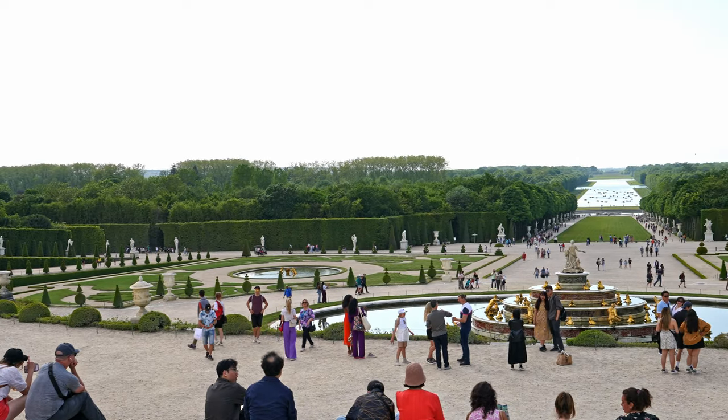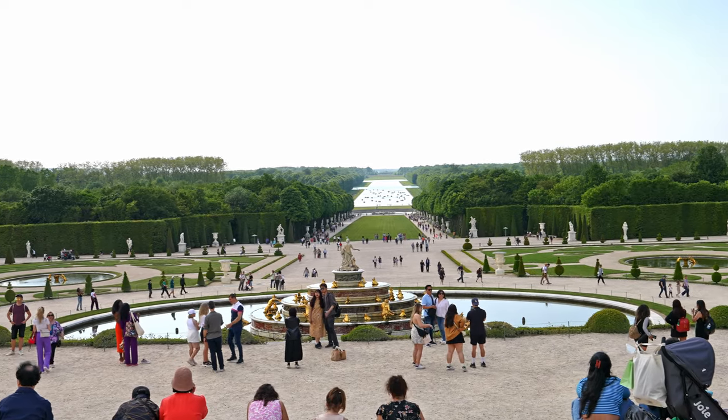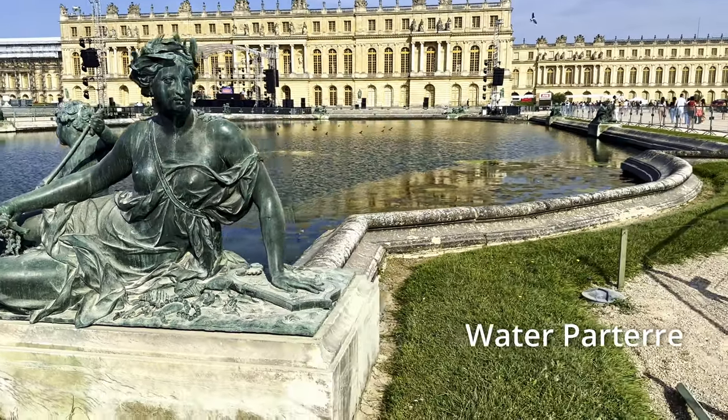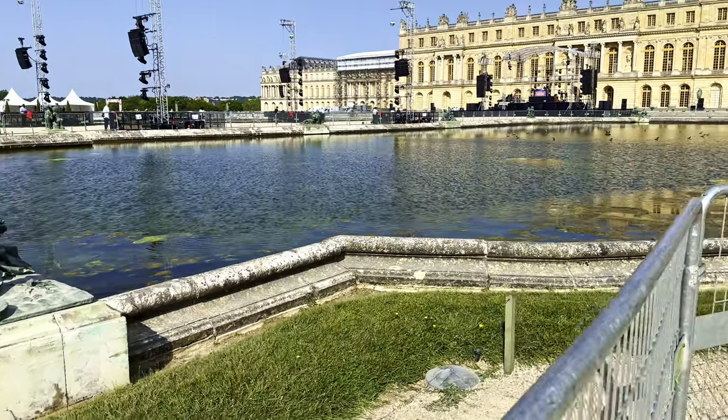The vastness of the palace and its gardens is awe-inspiring. The palace covers an area of over 2,300 acres and consists of several buildings, including the main palace, the Grand Trianon, the Petit Trianon, and the Queen's Hamlet.